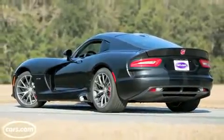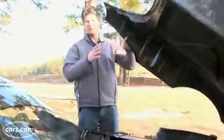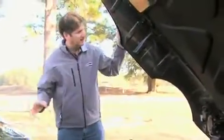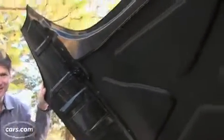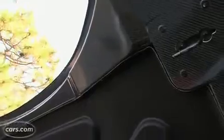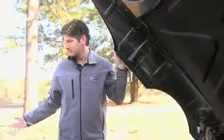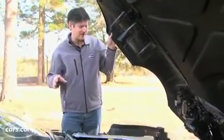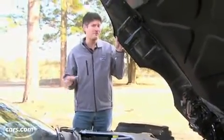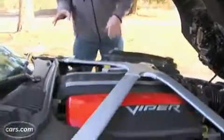Let's take a look. Let's get right to the heart of the matter. The third generation has returned to the forward opening hood. Now you'll notice there's carbon fiber weave here, and that's because it's a carbon fiber hood. They also use carbon fiber on the roof and the liftgate, and aluminum on the doors. Lots of lightweight materials, especially high up, has helped bring the weight of the car down about 100 pounds, and that's significant.